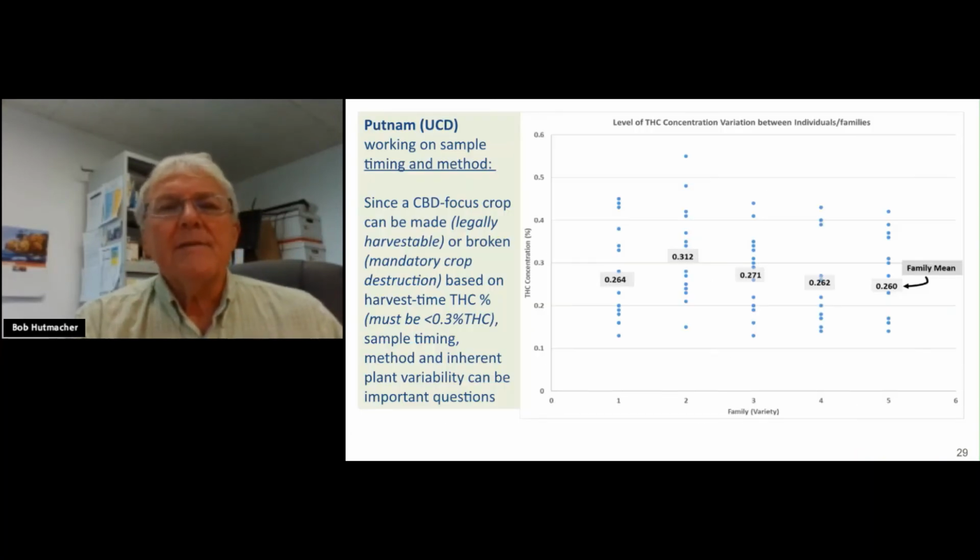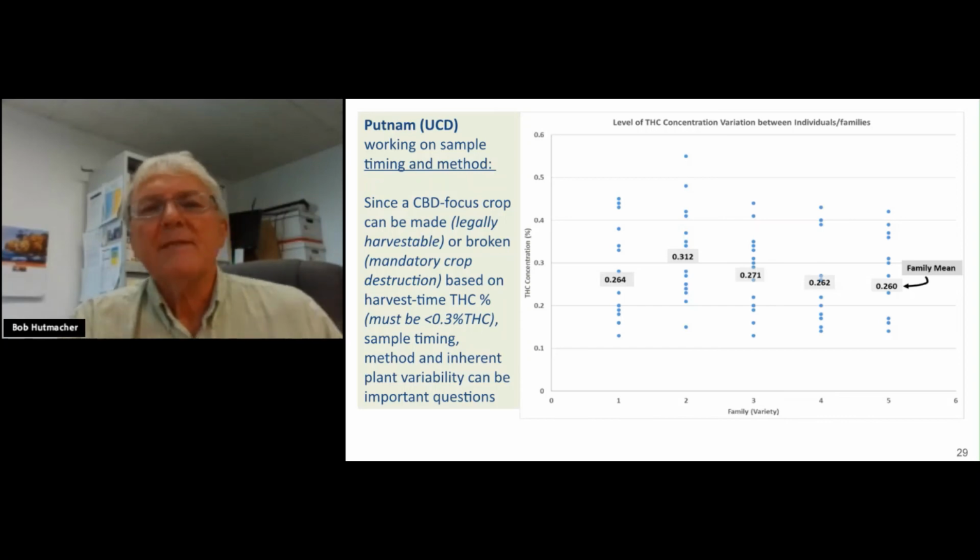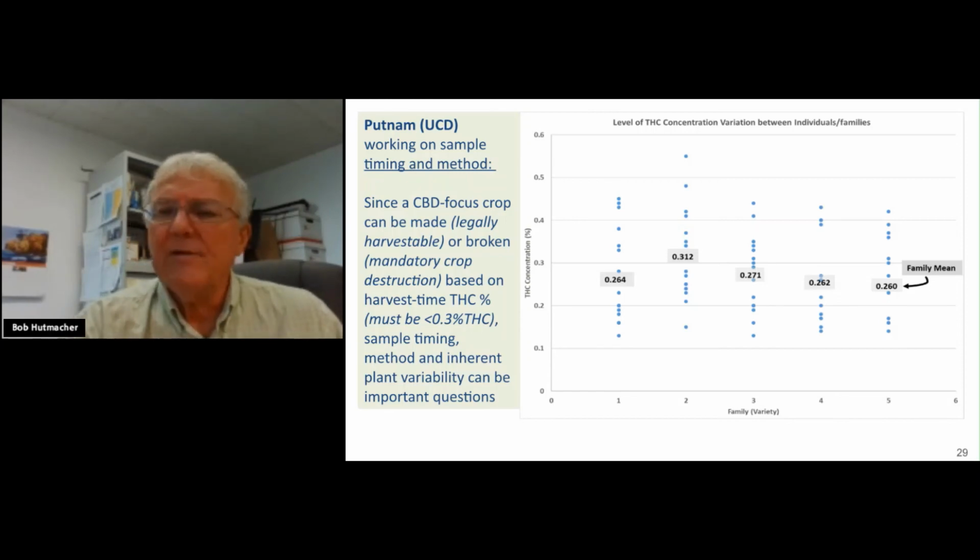Another thing is there's a lot of variability plant to plant, and so there's work that Dan Putnam and others are doing on sampling methods to hopefully provide some information to regulatory groups that might help inform them on how to do sampling that would give you a fair estimate of THC. Again, since THC exceeding that limit would be a way of getting your field terminated or accepted.